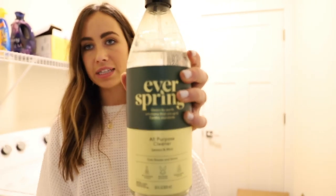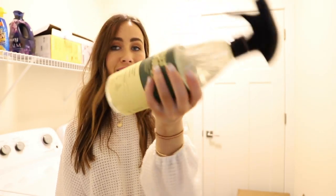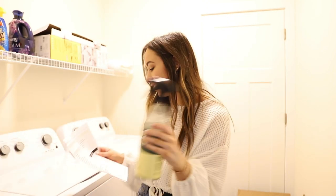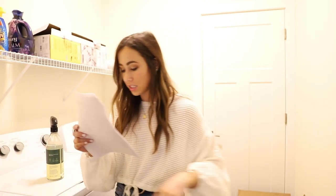I should go grab those. I'm gonna go grab those, hold on. Okay, so I got this all purpose cleaner from Target. You can use this on your counters, everywhere really, it's all purpose cleaner. So there is no limit to that one. Then paper towels I got from Target. I got the Viva brand because I like how it feels like cloth.